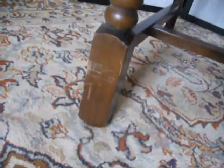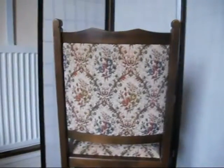You've got this lovely little detail just under the arms. And then these beautifully turned spindle legs that go down onto some nice square feet with slightly rounded tops. Very nice chair. Very nice chair. Oh, and it's got the fabric on the back as well.